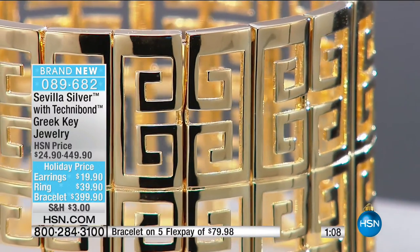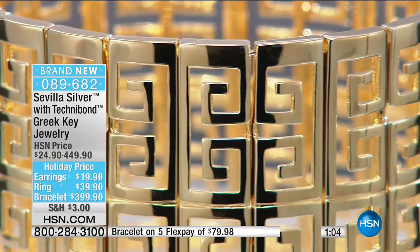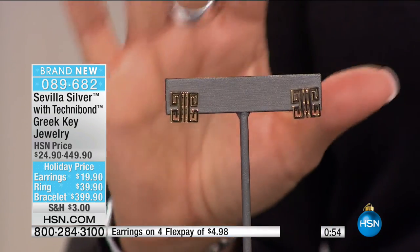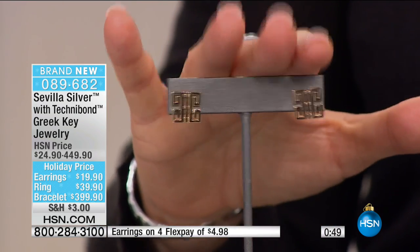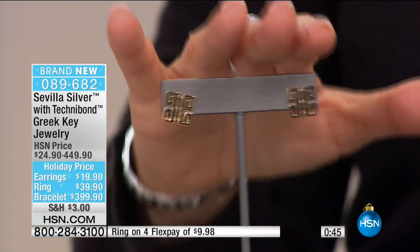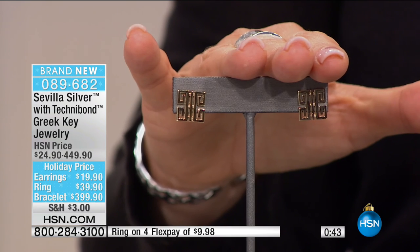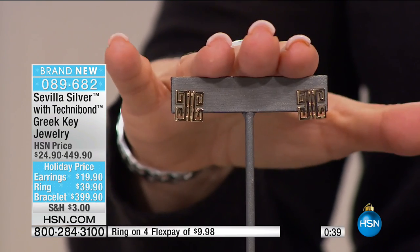The earrings are $19.90. Are you ready for these flex payments? Okay, here we go. I love this part. First of all, on those earrings, if you have the HSN card, $3.98 a month. That's out of control. They're $4.98 a month with the credit cards that we accept, American Express, Diners Club, Discover, all that jazz. And with the HSN card, it's $3.98 a month over 5 months.